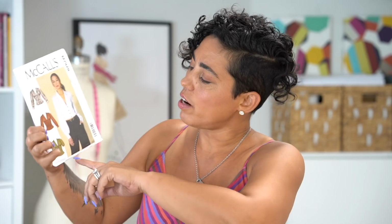Then McCall's 8007. This top, super cute. Not crazy about all of them, right? Sort of not really feeling view C, but view B and view A, I'm here for it, okay?